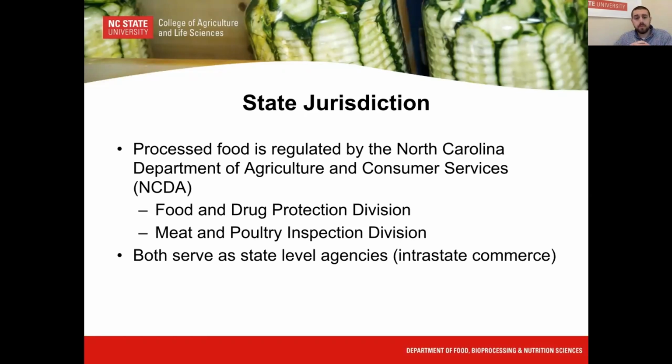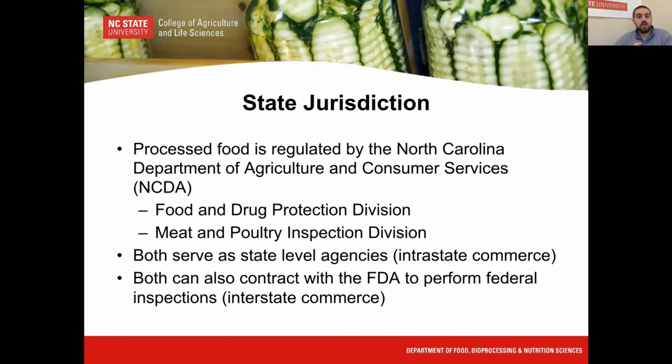Like I said, both of these agencies can serve as state level agencies if you're focused specifically on intrastate commerce, with nothing going across state lines. But these North Carolina level agencies can also sign contracts with the FDA to perform federal level inspections, for product going into interstate commerce. If you remember back to the last slide, the FDA has about 80% of the food supply, so they are very short staffed in a sense. The FDA contracts with state level partners to take on some of that inspectional burden, because they don't have the manpower to provide those inspectional services.